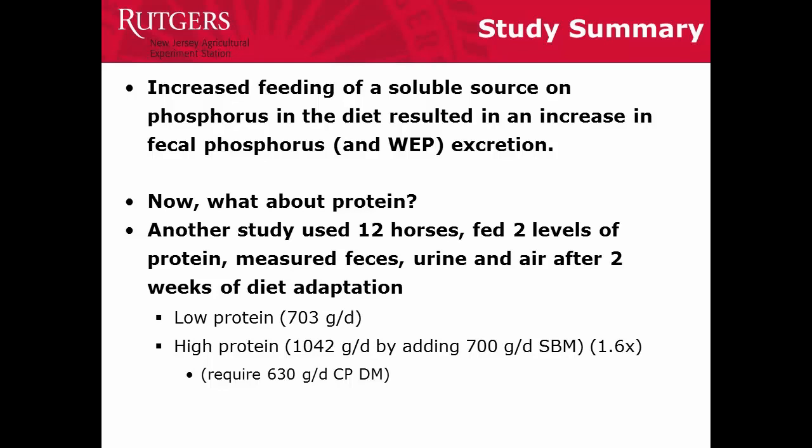Same basic study design. But we had a low protein diet right around the requirements. For this size horse, the requirements were 630 grams per day. The low protein is right around 700, so 1.1 times requirement, but it was still right around there.